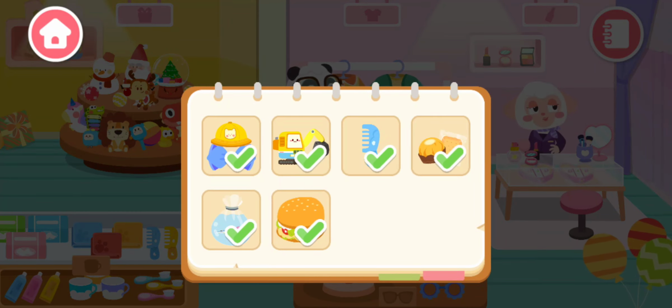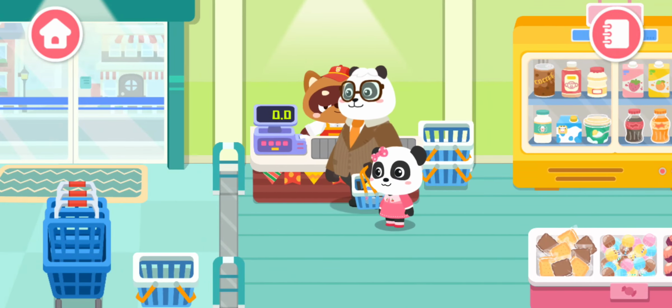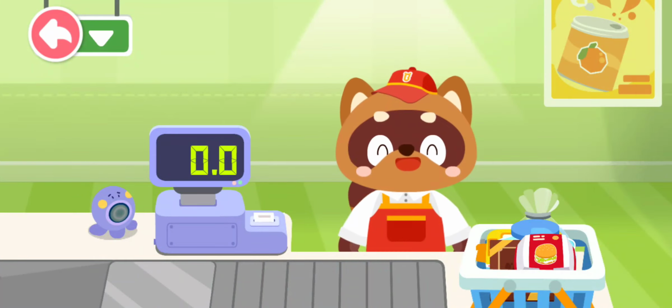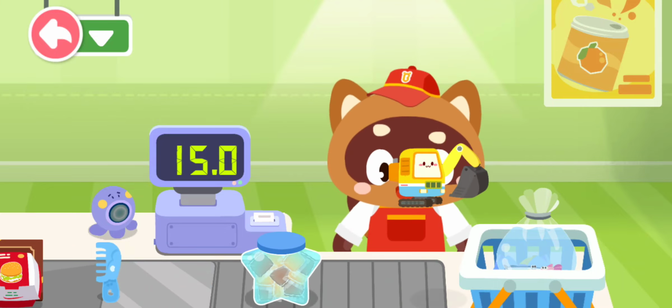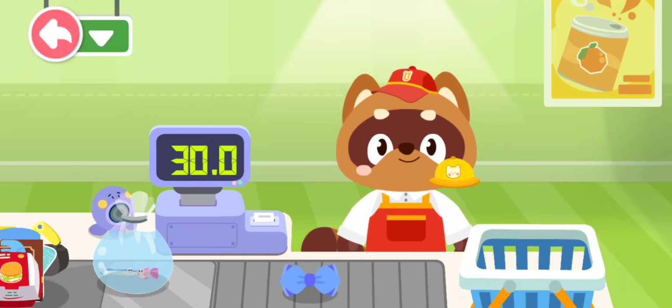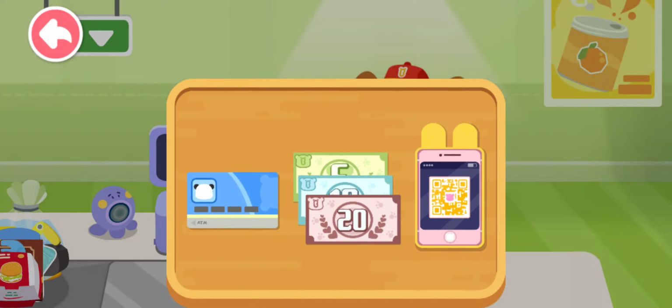Awesome. We've got everything we need. Let's check out. Hello. Hamburger, comb, biscuit, toy, fish, tie, hat. How would you like to pay?